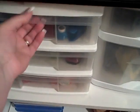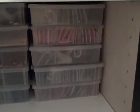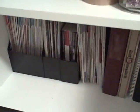I have them separated by size. I've got small punches, medium, large border punches, really big punches. I've got my eye-top tool and all my punches associated with that. And then I've got buttons and eyelets in here. Other little embellishments just stored in little bins. I've got all my fibers and embroidery floss down here. And the very bottom shelf is where I keep magazines and idea books.